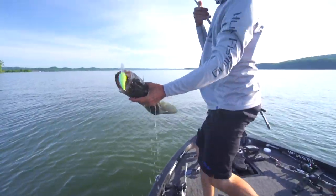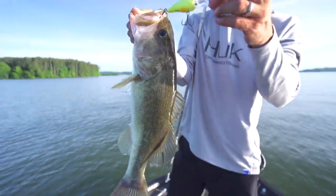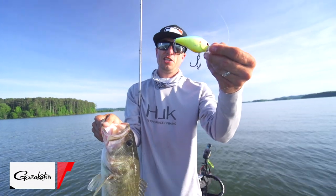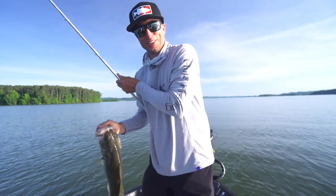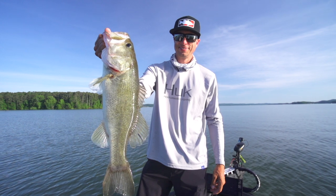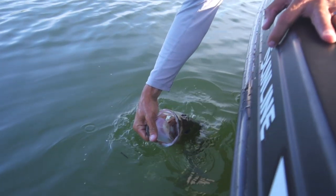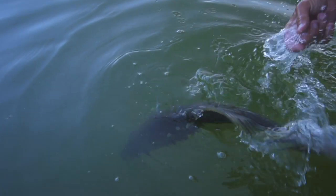That's a nice one. Look at that one right there. Oh man. Look at that one. That's one thing you definitely have to do. I changed that hook out to a Gamakatsu short shank EWG. You will land fish like that that only have one hook in them. So changed baits. They're biting at every cast. That's a nice one right there. Yeah, that's another 4-pounder. We've run a lot of spots. We've caught a couple 4-pounders now. And rotation, bait rotation as well. Rotate through the spots. It's been a pretty fun day. We've caught a lot of fish today. What a fun day right there.